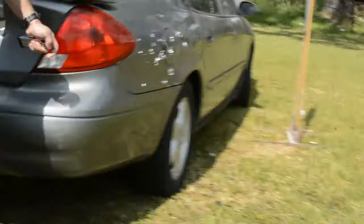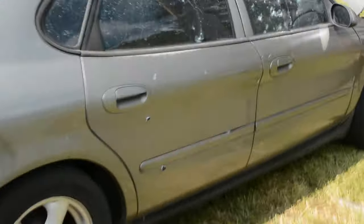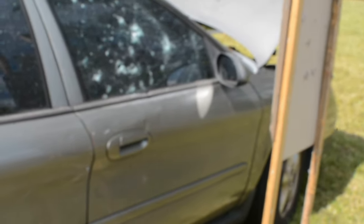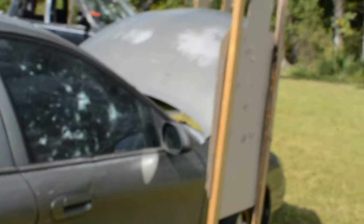Cool. Nice group. So how many rounds do you guys think you fired? I fired 11. You fired 11 rounds. How many came out? Two, three and a half. How many rounds did you fire? Like 15. So you fired a duty size magazine, and how many came out the other side of the vehicle? Yeah. Zero.